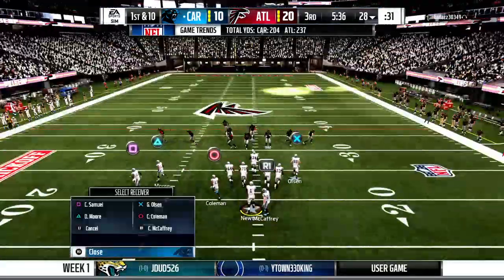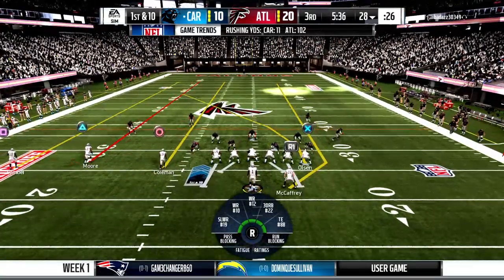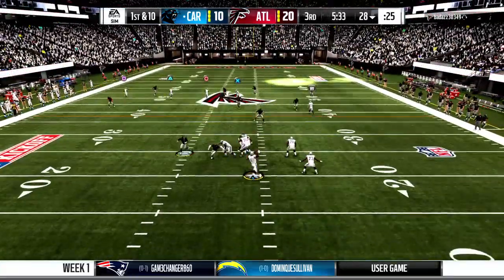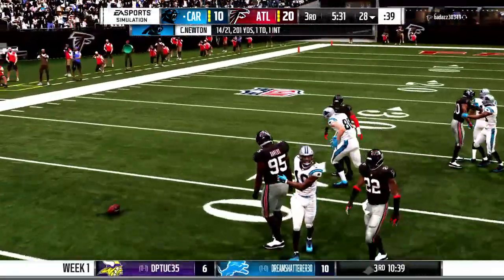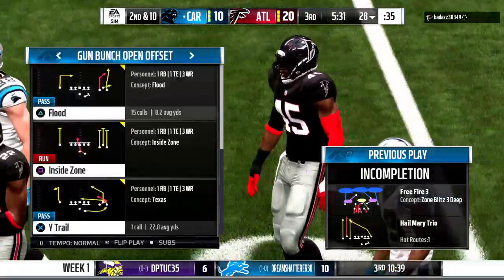So Newton and the Panthers come up now 1st and 10 at their own 28-yard line. Coming off the pick 6, it's Newton. Throwing deep here for Coleman. And he knocks the ball away, and it falls incomplete. Good coverage that time by the linebacker, Deion Jones.